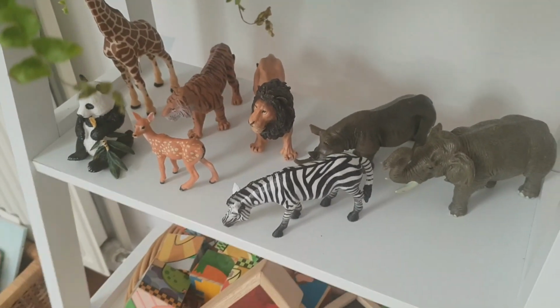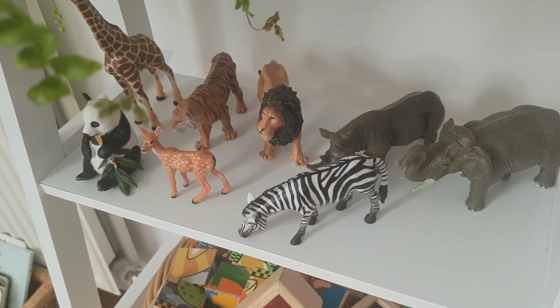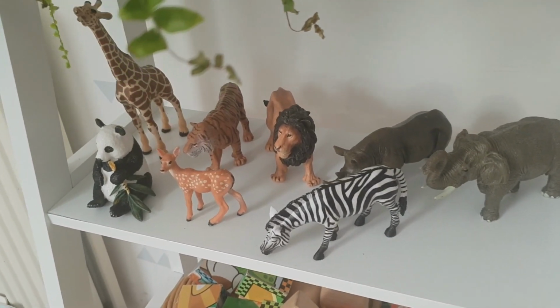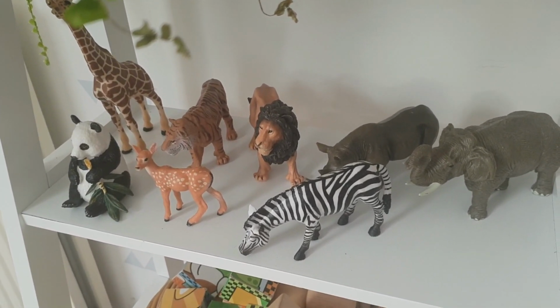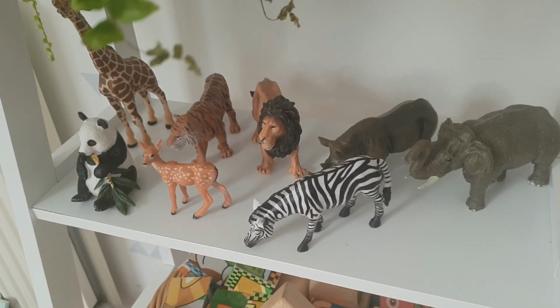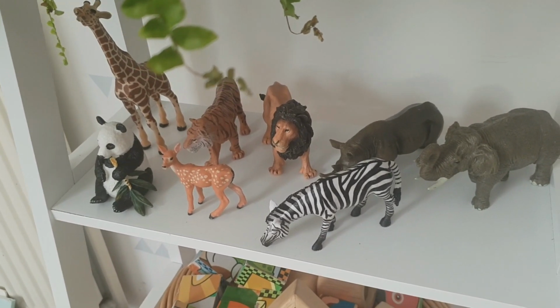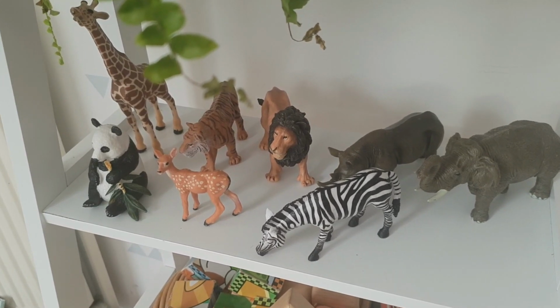These are some animals. These are more like safari type animals, or African animals, with the exception of the little deer. I think animals are really great because they're open-ended. They're really good for learning language, so you can get all different types of animals, and they learn the names of them. You can talk about their habitats, what they eat.